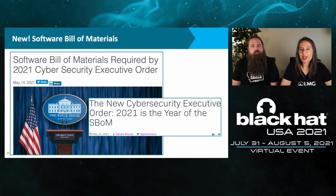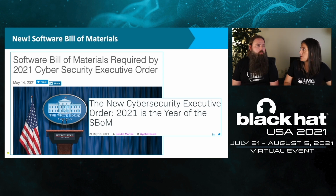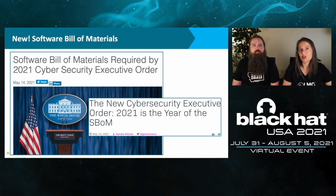One new tool that we have in our arsenal is a software bill of materials, SBOM. So recently there was an executive order from the White House, and one of the things that was required was a software bill of materials for any suppliers that do business with the government. And we do anticipate that this will trickle down to the public sooner or later.